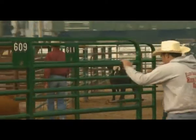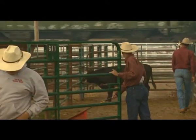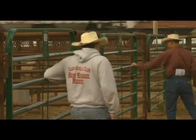One thing you never do is throw a gate at an animal. Not only can you bruise or injure the animal, but you can hurt yourself too. Common sense is the best tool that we have. Use gates as they're meant to be used.